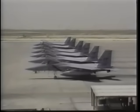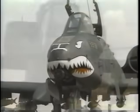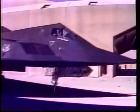Over 2,000 coalition aircraft were assembled and going into action. The successes started to mount. Initially, the air attack followed a detailed plan. I think it's fair to say that the first 24 hours was as close to being scripted as any air campaign has ever been. And the changes that we made were changes only as a result of weather.